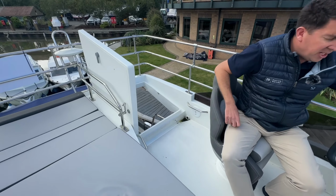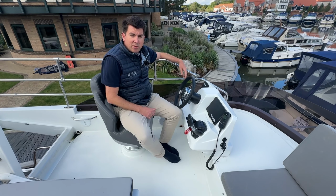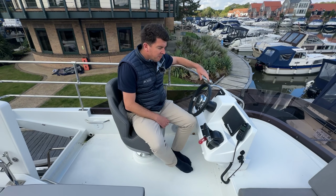This particular model's actually had some extended bars on top of the rails, just to add a bit more security on top and a bit more of a grab rail. They can be removed if not needed.